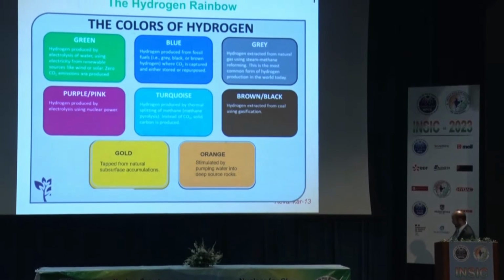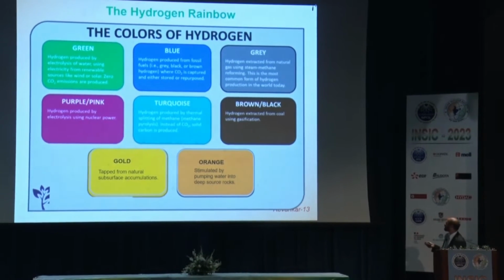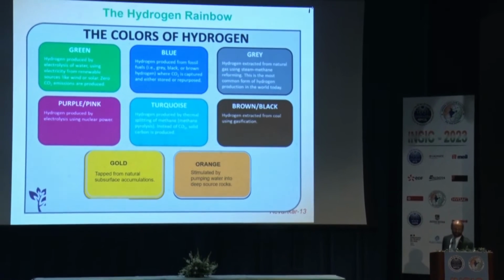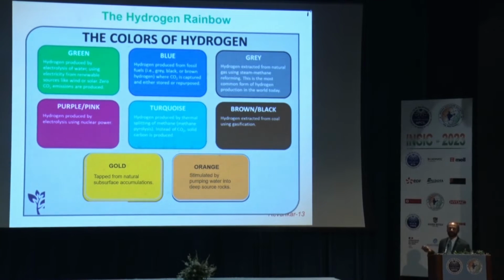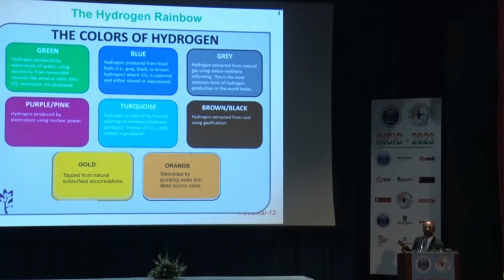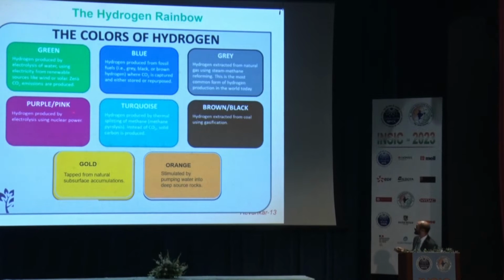In fact, this is just a recent color coding, which is the existing color scheme, and there are some more being added. Of course, pink is nuclear, and we are not officially producing that on a commercial scale, but I will show you there are small-scale efforts going on in the US. There are 3-4 utilities actually producing hydrogen with the electrolysis process using actual operating commercial plants. I'll come back to that. That's basically the pink hydrogen.